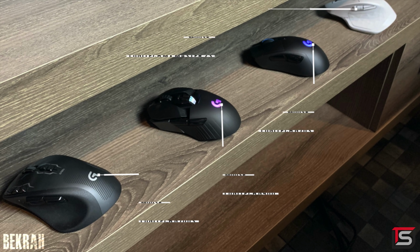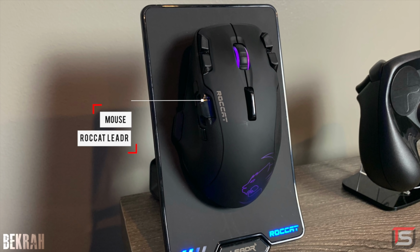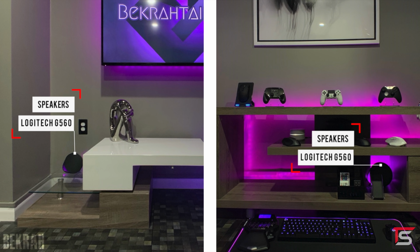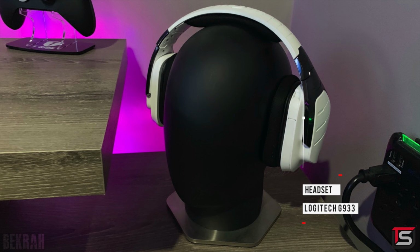He's got quite the collection of gaming mice over here. A few Logitechs, including the MX Master 2S in white and the Roccat LED-R up top. For audio, Bekrah has a couple of Logitech G560 speakers spread out across the room, but he mostly uses the G933 Artemis headset resting on the Cybust headphone stand.